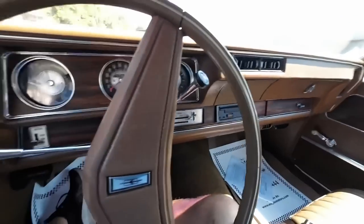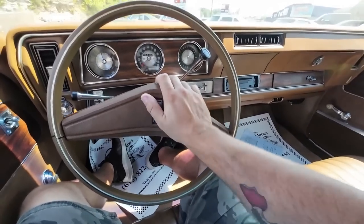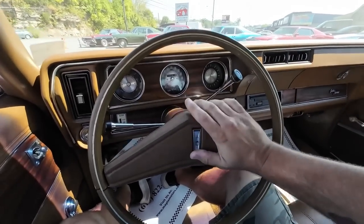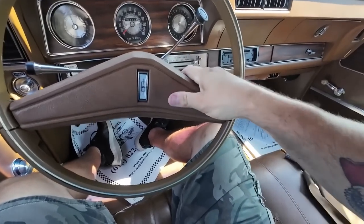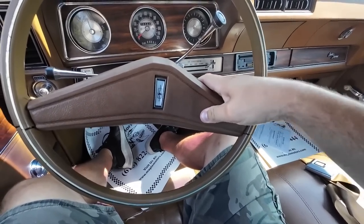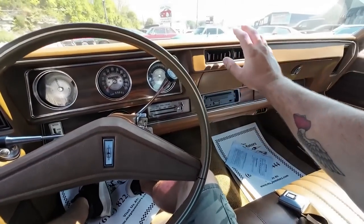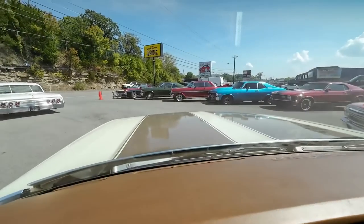Okay. Let's try this horn. Are you ready? You know, I knew that this one didn't work because a customer placed a bet with me in the parking lot. But I told him I bet it worked. I was wrong myself. All right. Gas gauge is good. Let's hit the road. And this cold AC is nice. It is working. Let's go.